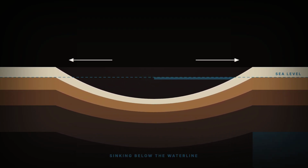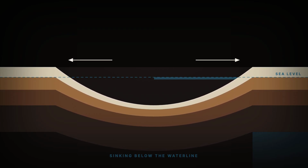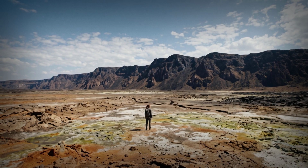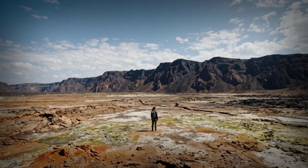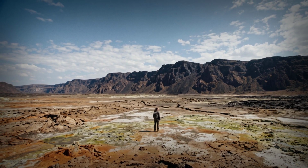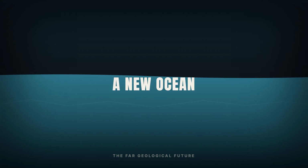The crust under the Danakil is being stretched and thinned toward the point where it can no longer stay above the waterline. The Danakil is one of the only places on the planet where you can stand on solid ground and watch a brand new ocean basin in the slow process of being born. In the deep geological future, the sea will find its way in, flood the whole sunken region, and never leave.